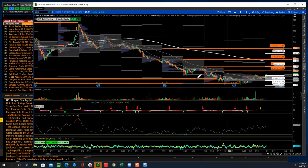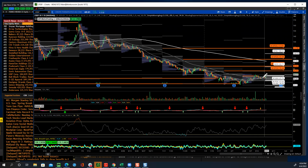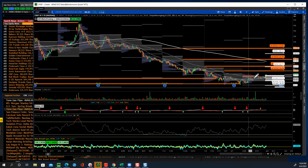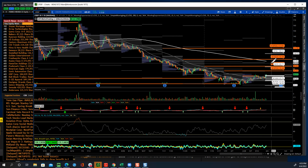And now here's the point: to be patient. I'm never trying to get the actual bottom, right? What I'm looking for is to get the meat of the action. So after waiting for it to bottom, then waiting for it to trend, and then playing the trend, right, until that goes on. So I think this can go up to 76, right?